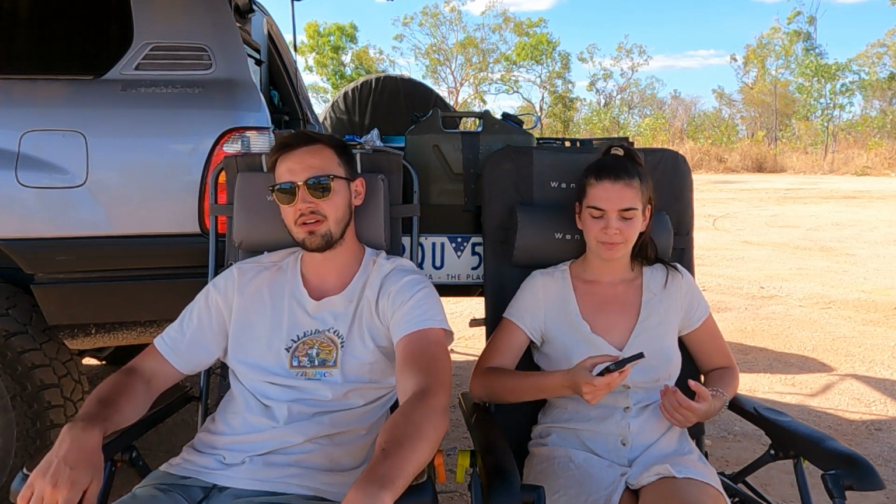But if we are at a caravan park or somewhere with an amenities kitchen, we will tend to cook with their equipment, just to save us money on gas. You save money on pretty much using all your supplies and everything like that. So if you're at a caravan park, just use a camp kitchen. You'll end up saving heaps on gas, and we try and do that every time. Try and use everything that they supply, everything that you're paying for at a caravan park.